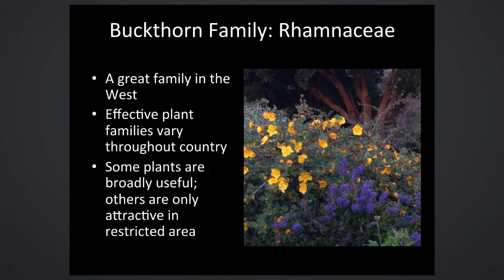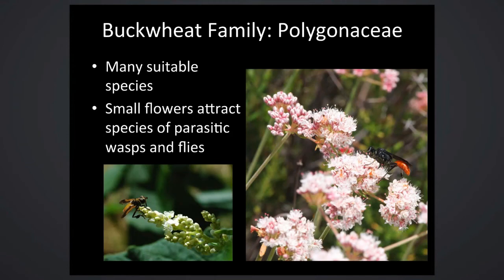So again, it's important to take the lists that you see with a grain of salt and see what is going to work for you in your particular area. The buckwheat family seems to be wonderful all over the country where you can have suitable species.